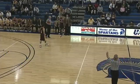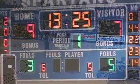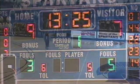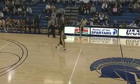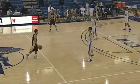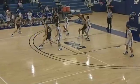Not quite the same start that we saw from the ladies this afternoon, Ron. Oh, the ladies jumped out to a 25-3 lead in their game against Washington and Jefferson and held on to a 59-49 opening season victory. A lot of activity, a lot of motion, a lot of movement here early on for Case and BW, but not a lot of points.